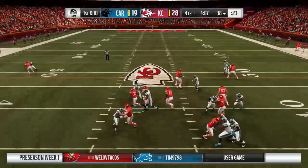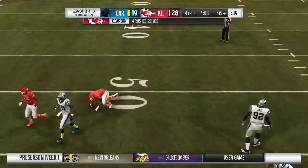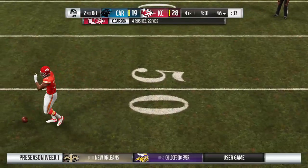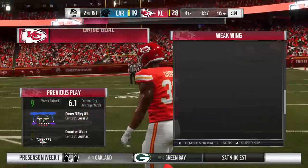Blue 90! They'll start out on the ground with Carson. And able to get this one all the way up to about the 46-yard line. Give him 9 on the carry that time, and they're set up with a 2nd and 1.